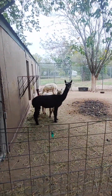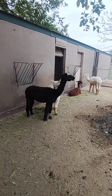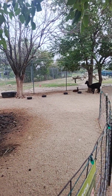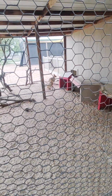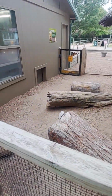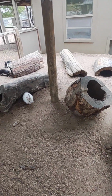Then over here, they have alpacas. I thought at first they were llamas, but they're alpacas. That's a newborn baby. He was born 3 days ago. In here, I have some Patagonian cavies. Can't feed or interact with them very much. But in here, they have little bunny rabbits. You can get in their enclosure and interact with them and feed them. That's really cool. I haven't counted all their bunny rabbits, but they have several.